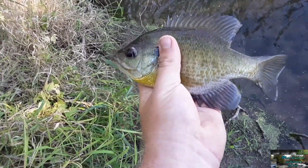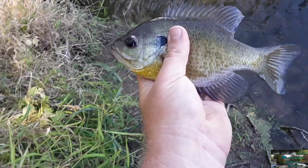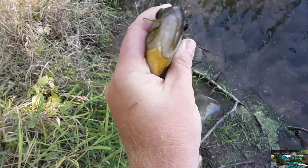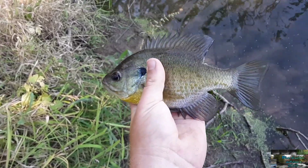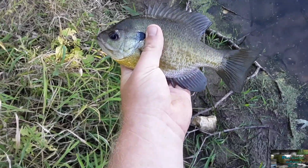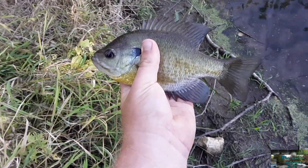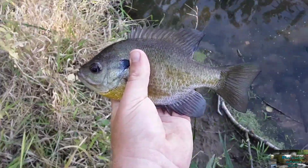It's just slow in the afternoon, like horribly slow. We can barely get bites. We're getting a lot of nibbles, but not many actual good bites. But we finally caught this guy at 4 o'clock. Whole hour of not catching really much. Hopefully they start turning on.